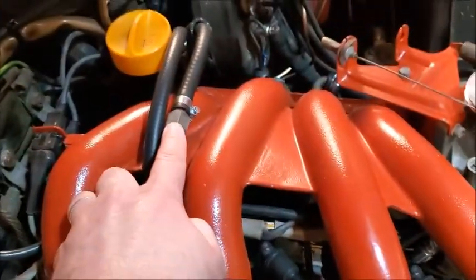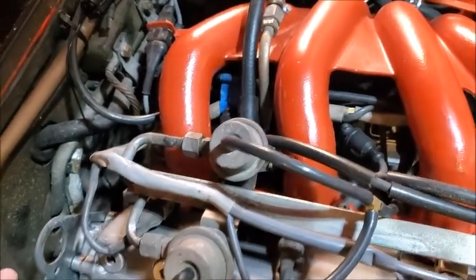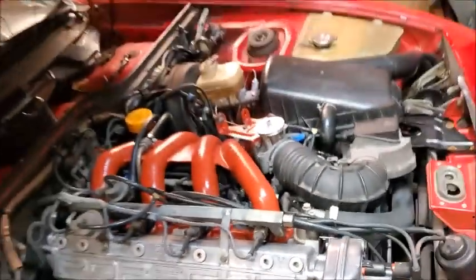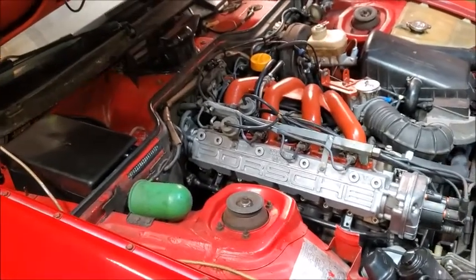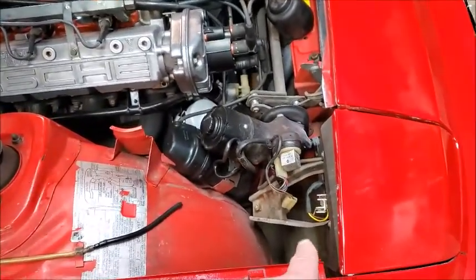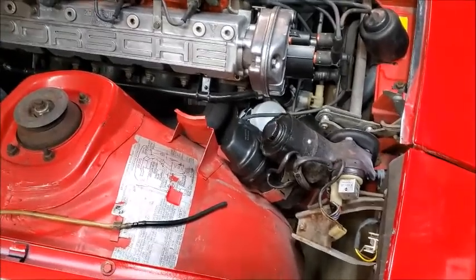We'll disconnect the fuel line from here, and from down here. And then that should come off. I should be able to get the injectors out of the air intake manifold as well, just by pulling up on it. So that is going to be the first job for today. And then we also have to see if we can get the washer fluid reservoir back in as well.